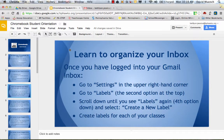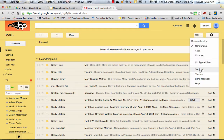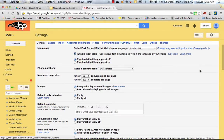What I want you to do at this point, we're going to organize our inbox. What we're going to do right now, you can always change in the future, but I just want to show you how to do it so you know. So I want you to go to the settings option, and it's in the upper right-hand corner. If you've changed your background before, you probably know what this is. It's this little button right here all the way to the right at the top. We're going to go to settings, and then we're going to go to the actual settings option. It should pull up a screen that looks like this.